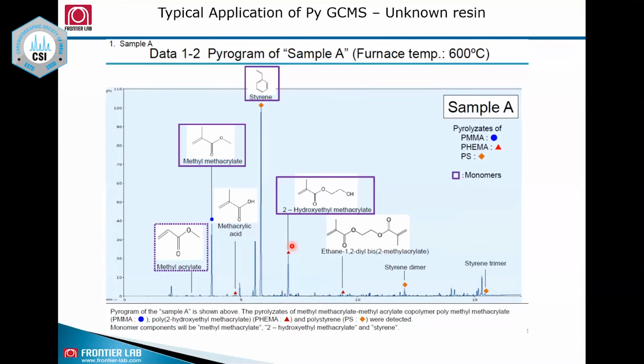So we recommend, okay, single shot is good. When we do the single shot, it's basically a flash pyrolysis at 600 degrees, so you have multiple peaks. With the help of our F-Search, you are able to look at the pyrolysis of different polymers. So we are able to tell that this resin has three types of polymer, PMMA, PVC and polystyrene, PS. So this is the main benefit of Py-GCMS: you are able to analyze a single polymer or mixed polymers by flash pyrolysis.